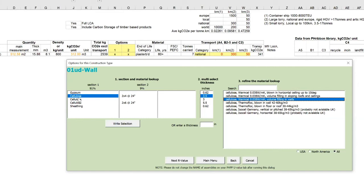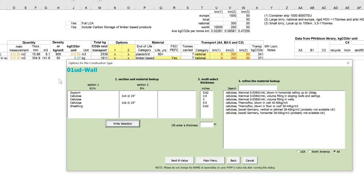Also, when you want to add layers together, so this cellulose is the same as this one, is the same as this one in this section. So we've got three sections like you usually have in PHPP. You could just add them together by just clicking that there. So write that selection, and then when you look at the thickness there, it's added them together.